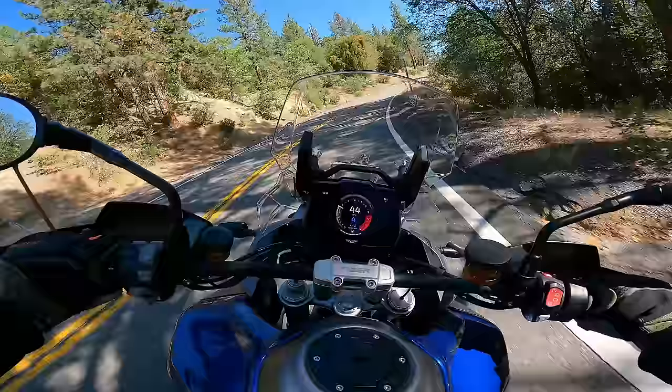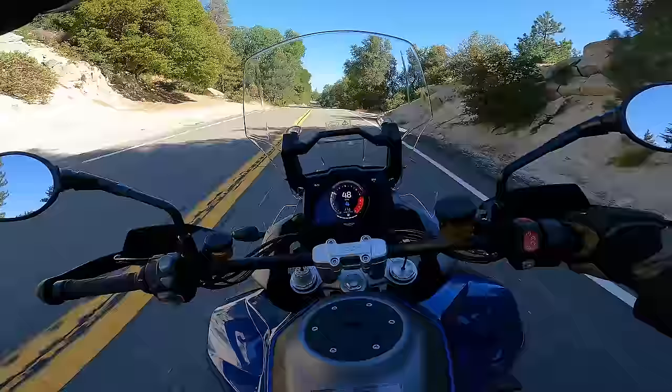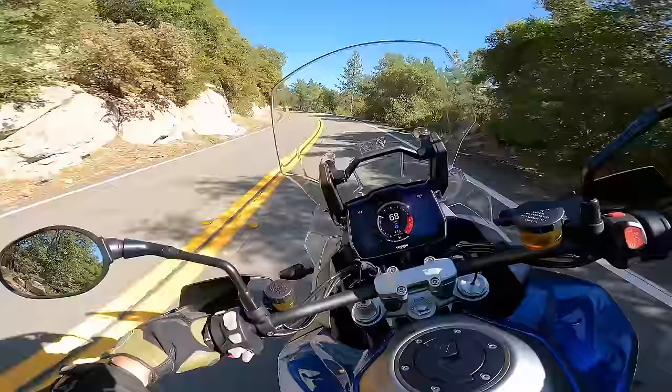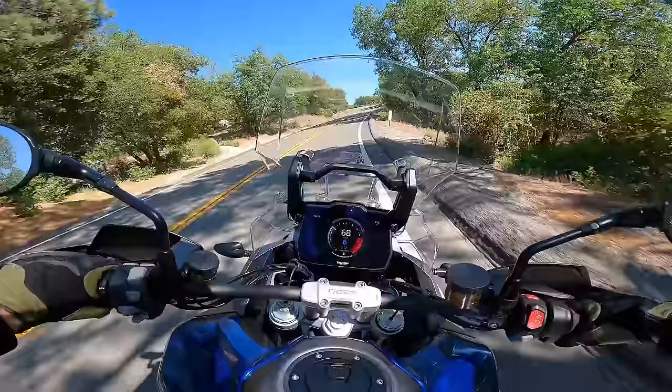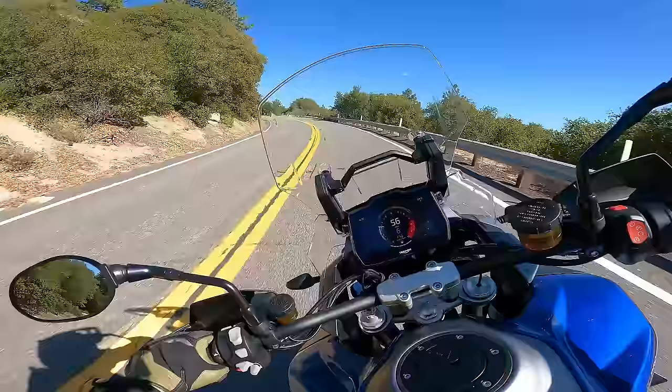I'd say it's about average for an adventure bike. If I put the windshield all the way up, I get mostly clean air. I do get a little bit of wind hitting me in the very top of my visor, which at high speeds, so 70, 75, it's still pretty quiet. If I duck down, very serene to cruise at these higher speeds. But there's a tiny bit of wind buffeting. If the windshield was maybe an inch taller, I think it would pretty much cure it for me.